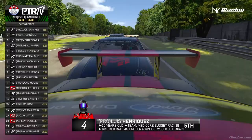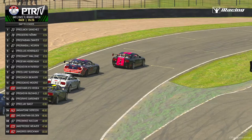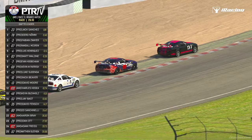This is the American Muscle Series at its best. We see these battles every week all throughout the field, whether it's for the lead or all the way back to 42nd. These guys give it their all in this five-car train, man. Down the straightaway, who's going to be the first to give? Who's going to outbreak? I think Henriquez might be holding these boys up just a little bit here, Corey. I mean, we know he's fast, but these drivers look hungry.